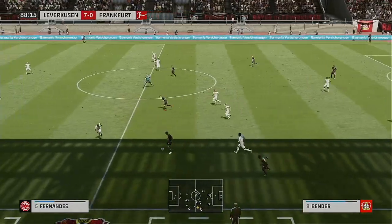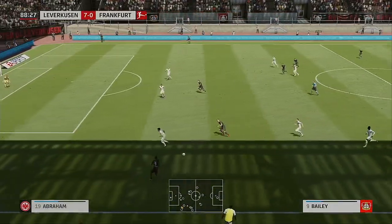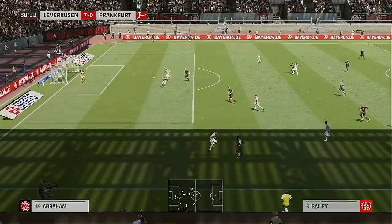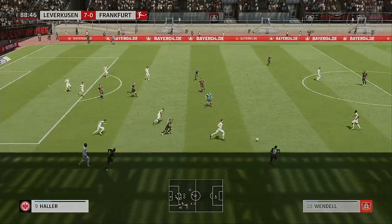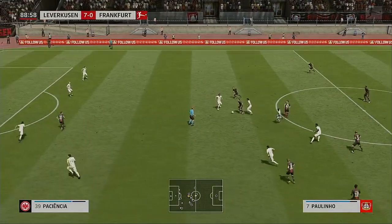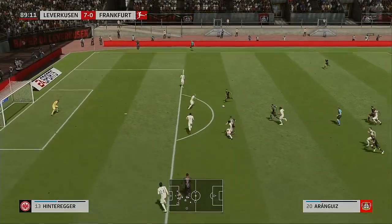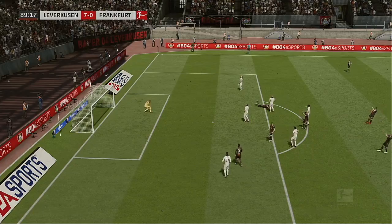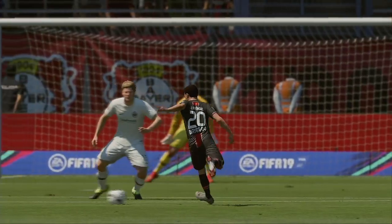He's cut that out well, well read. It's Bailey. Under some pressure, he shielded it well. Sven Bender. He's got some strength, hasn't he, to shield the ball like that. And here's the shot. I think that hit the post, Alan. I think it did, just clipped it. So unlucky.